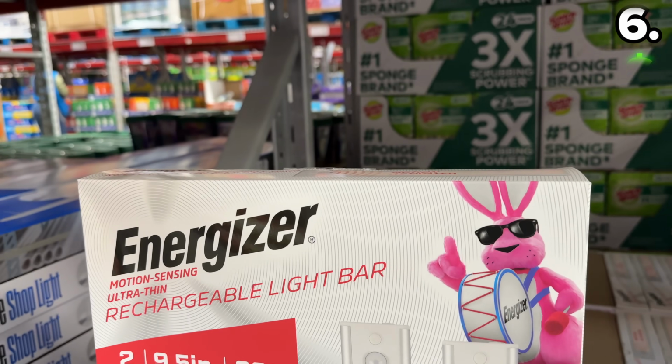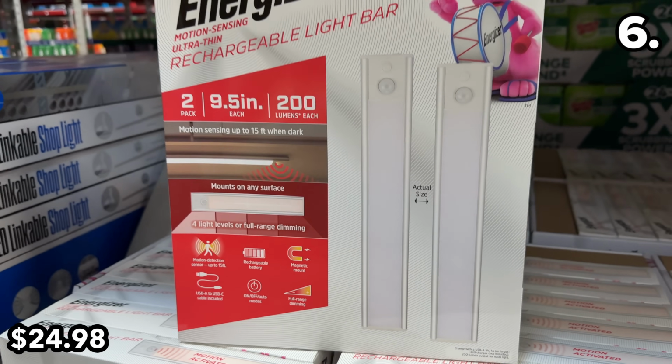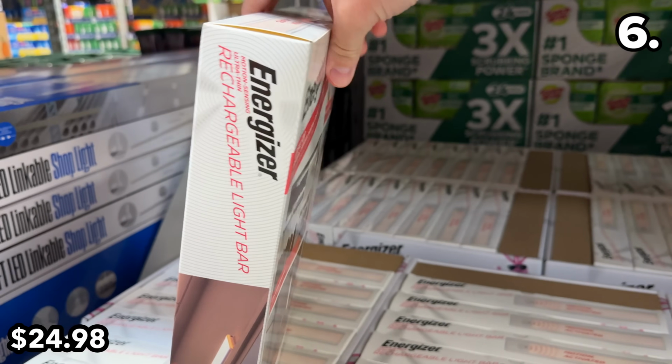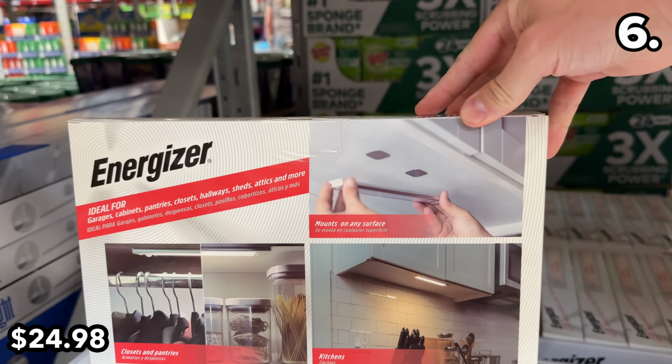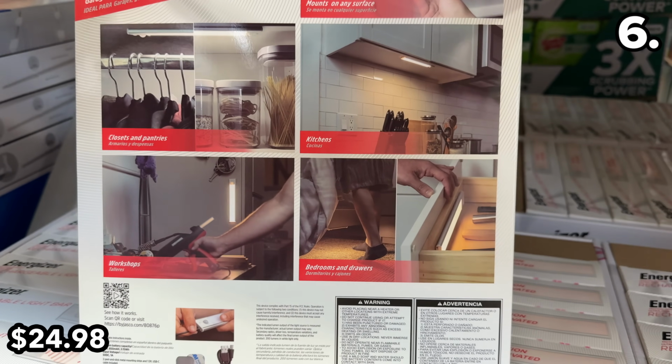For point 6, this 2-pack of Energizer light bars for 25 bucks are motion sensing and brand new as a closet, pantry, or drawer illuminating solution that can quickly be recharged, and I think they're highly practical.